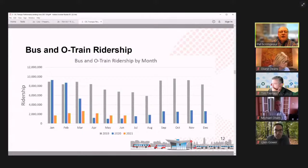Then in March, you see the beginning of the effect of the pandemic because most of those restrictions came into place partway through March. And then you can see the very low ridership that we had in April, May, and June 2020, rising a little bit, those higher blue bars in the second half of 2020. Then we had another dip just after Christmas with the second or third wave. And then you see a little bit lower.